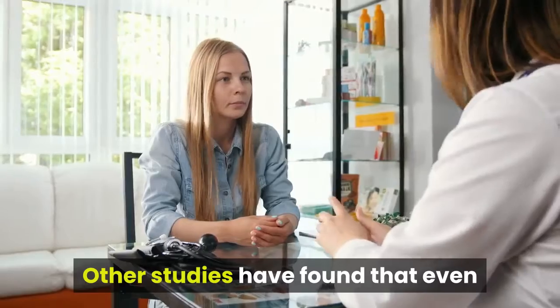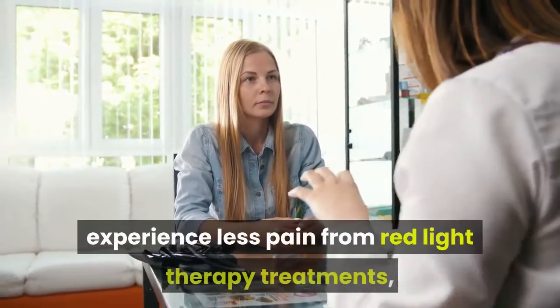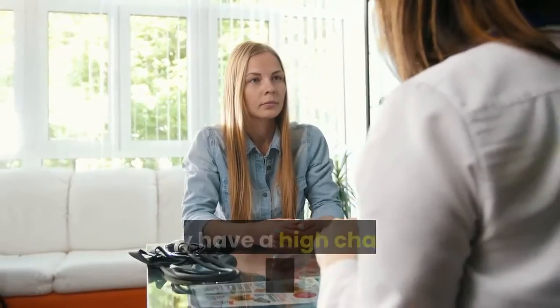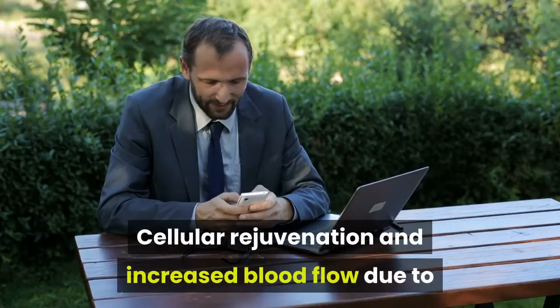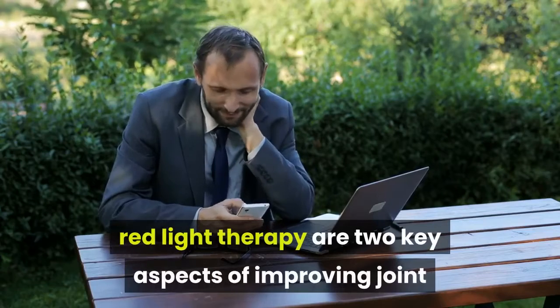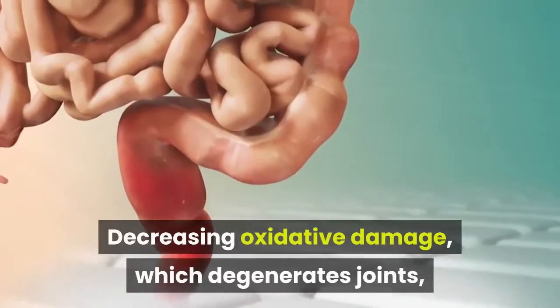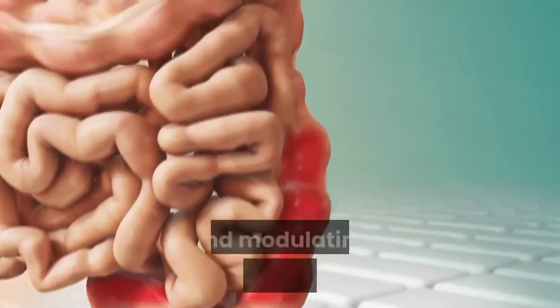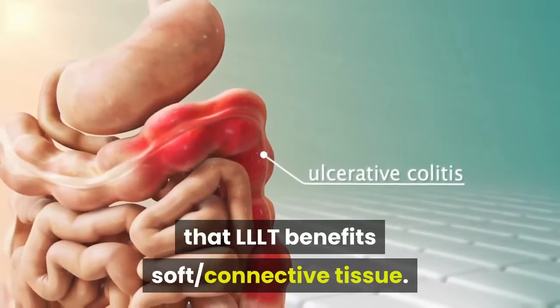Other studies have found that even when patients with musculoskeletal disorders don't experience less pain from red light therapy treatments, they have a high chance of experiencing significantly improved functional outcomes, such as better range of motion. Cellular rejuvenation and increased blood flow due to red light therapy are two key aspects of improving joint and tissue health. Decreasing oxidative damage, which degenerates joints, and modulating inflammation are other ways that LLT benefits soft, connective tissue.